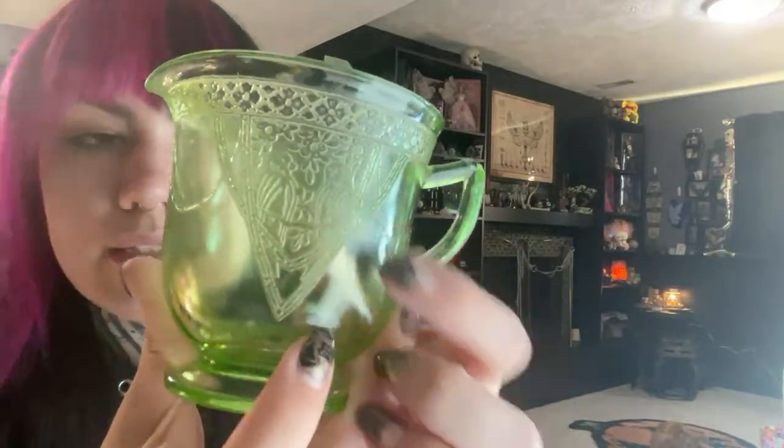I don't know if it's Hocking. What was the other Google Lens result that came up? Federal Glass? And I don't know if this one came with the creamer. Oh, it's actually got birds on it. I just realized that. Look. It's got little birds. That's cute. And then the other side has just a flower pot. Okay. Can I put bird in the search? Bird. Ah, here we go.